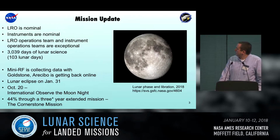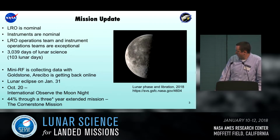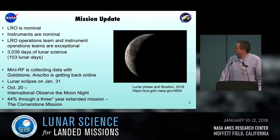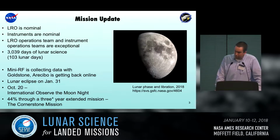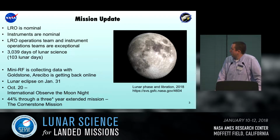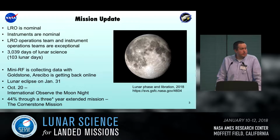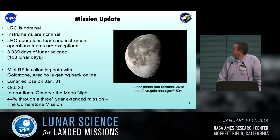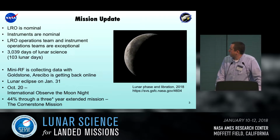A few bits and pieces of news. Mini-RF, as I'm sure many people are well aware, has now been restored to operational status. We're collecting data with the Goldstone antenna, which was a new measurement approach that Mini-RF has employed during this extended mission. As everyone well knows, there was a major hurricane that took out the Arecibo telescope, which was Mini-RF's main signal source for a number of years. They're now getting back up online, and we hope to be taking measurements with them in the not-too-distant future.